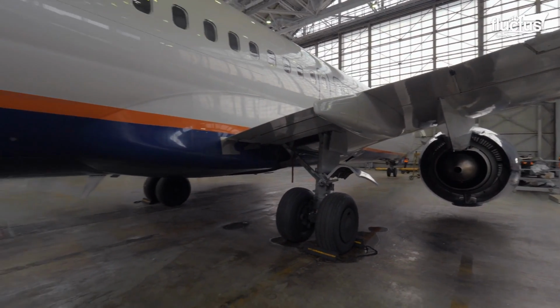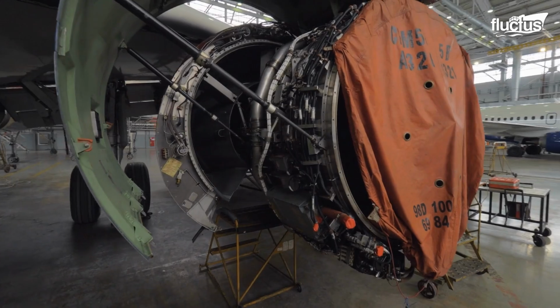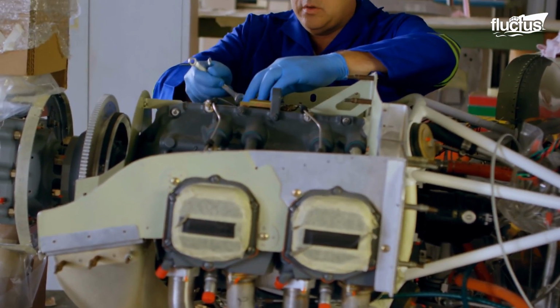Aircraft hangars are closed structures primarily used to protect aircraft from the weather and direct sunlight, and for maintenance, manufacture, repair, and assembly of the aircraft.